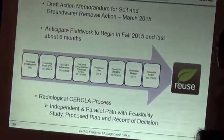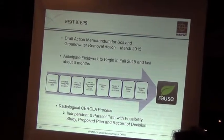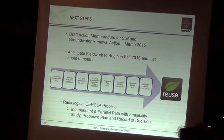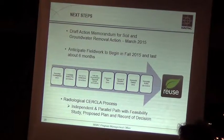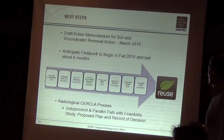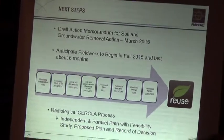Pardon me. Okay, so we talked about the action memorandum that's coming out as a draft next month in March. And if everything falls into place with preparing that document, preparing the work plans, we're hoping to get in the field sometime later this year. And that may or may not be a long effort. I mean, depending on rain delays, etc., it may take us 6 months or so to do all that. It could be shorter if it's another drought year, but that's coming later this year. So look for that. There it is in the schedule.